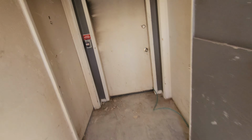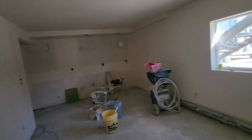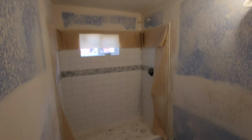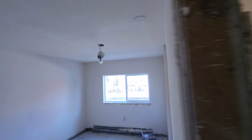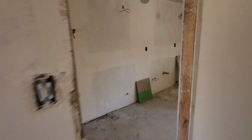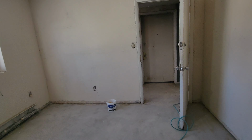We do need some concrete work outside still. Obviously, we need some painting work. There was a fire in the boiler room at one point. And this one doesn't have a kitchen yet, but everything else is pretty close. I mean, you need some doors and some sinks and a toilet and paint and trim and stuff. Otherwise, it's almost done. This bedroom's different, actually. That one's not as wide, but I think it might be longer. So actually, I lied. These units aren't exactly the same.